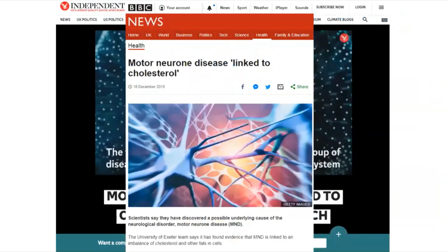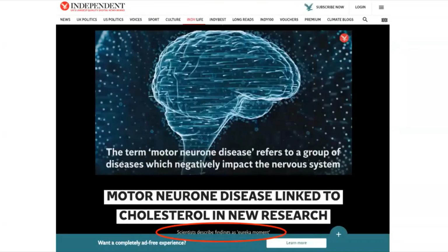The work that we've done on this fat processing pathway, which we believe when it's affected may be an underlying linking cause of many different forms of HSP as well as other motor neuron degenerative disorders, got a lot of national and international press attention. It was a leading article on BBC News Health, and we also did a radio interview with BBC4 Inside Science talking about this work. There's also a nice video on the Independent website describing the work that was undertaken in our study and also talking about that Eureka moment.